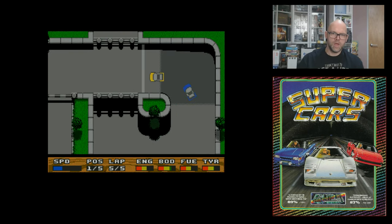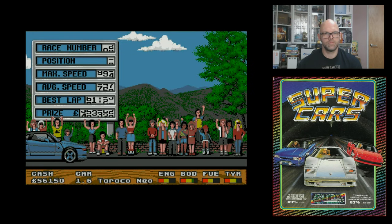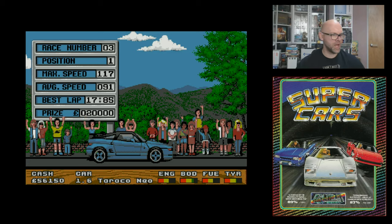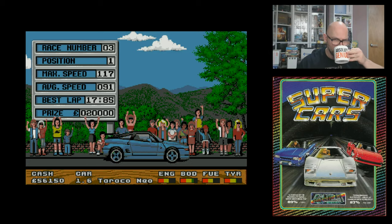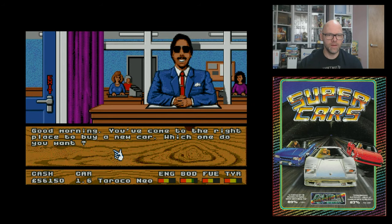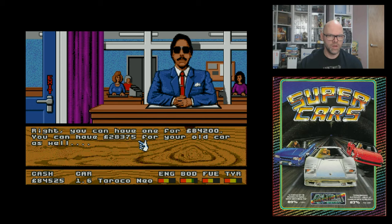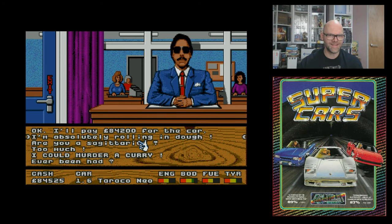Here we go. That is another race done. Hopefully I can go and buy another car. Average speed again at 91. I think in the past I have made it to the third sort of lap around, really. I was going to try and buy another car again. Once you cock up your chance in here, you can't come back. Good morning. You've come to the right place. So let's try another one of those Neo Raiders, whatever they're called. So I can buy one outright as it stands, or I can use up the rest of my engine, body, fuel and tyre reserves.